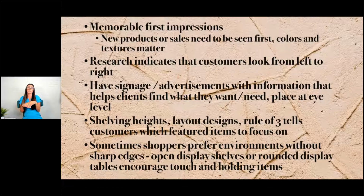Sometimes shoppers actually prefer environments without any sharp edges. This was just a fact that I ended up finding, where if you think about it, some places that you shop probably have rounded displays. They have rounded display tables, and then some places you shop have more pointed-edge tables. If you walk into Urban Outfitters, they've got just square wood tables.